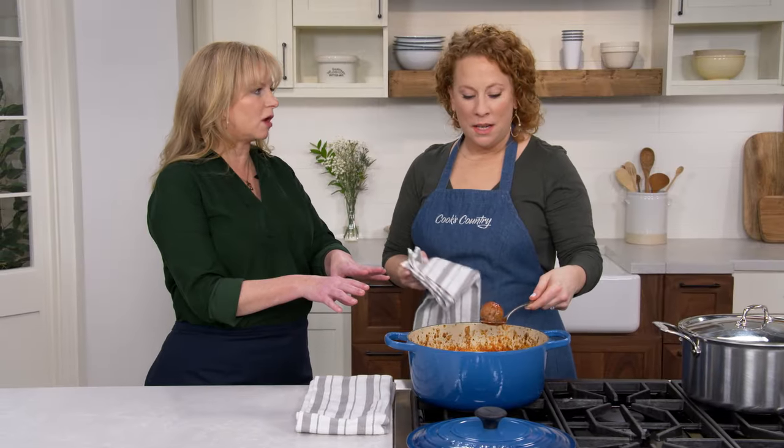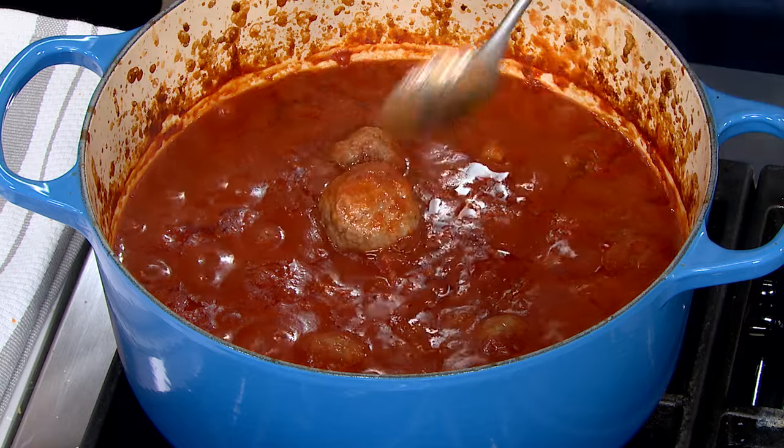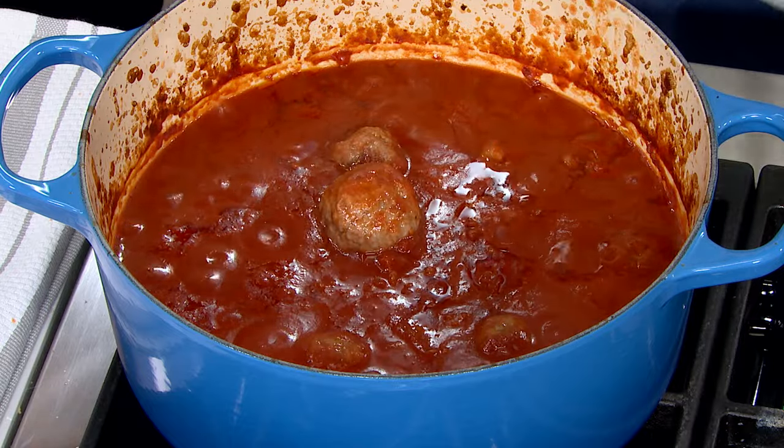Just simmering in the sauce in the oven is the key. In the oven, yeah. So we had the ambient heat of the oven and it cooked together at the same rate. So I am going to leave those uncovered to cool while we make some pasta.